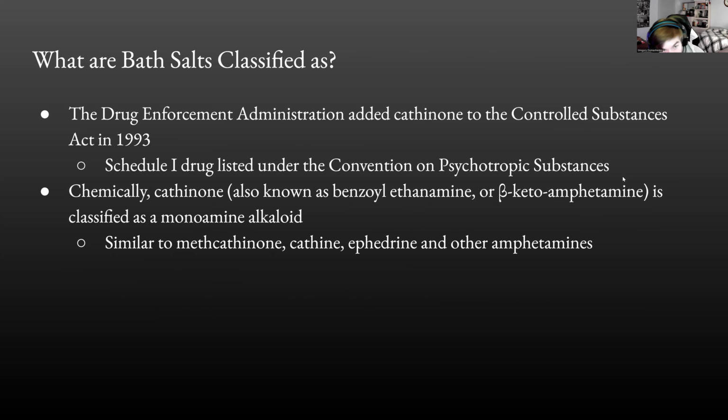Now let's go over to the classification side of things. What are they classified as? In 1993, the DEA, or the Drug Enforcement Administration, added cathinone to the Controlled Substance Act under the Schedule 1 drug list, or they listed them as a Schedule 1 drug listed under the Convention on Psychotropic Substances.